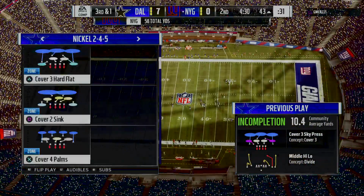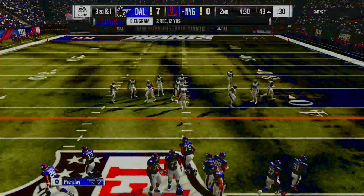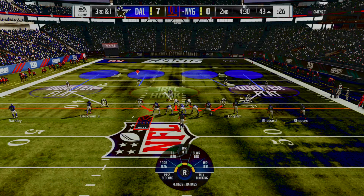And what a really nice gain right there on first down for them. Brings up a nice second down for them. This is 3rd and 1. Very likely 4-down territory, even if they don't get it, though.